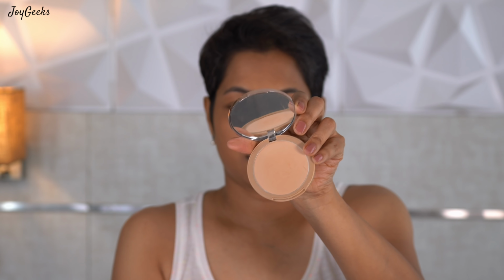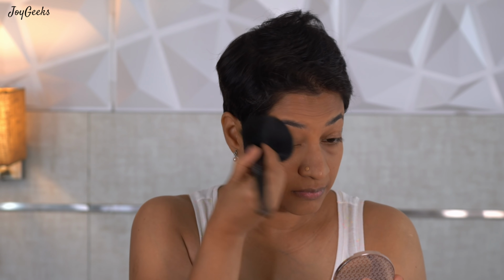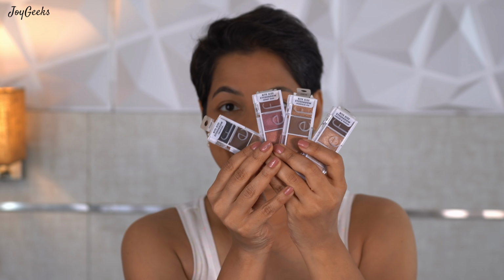Anyway, this is a peekaboo. This is a powder that's going to come up soon. I'll talk about it in another video, which was supposed to have launched by now. But anyway, this is a powder that suits me well without any extra coverage. So I just went on and set my face because I didn't get anything from e.l.f.